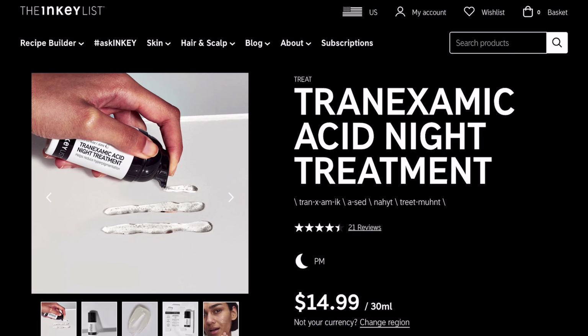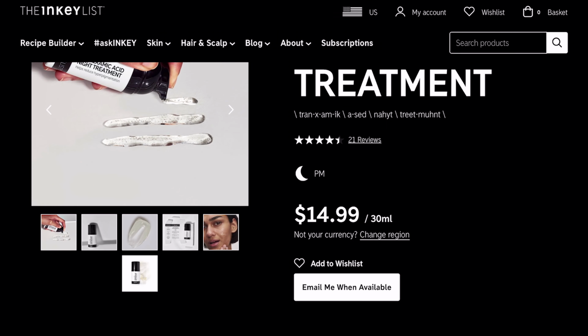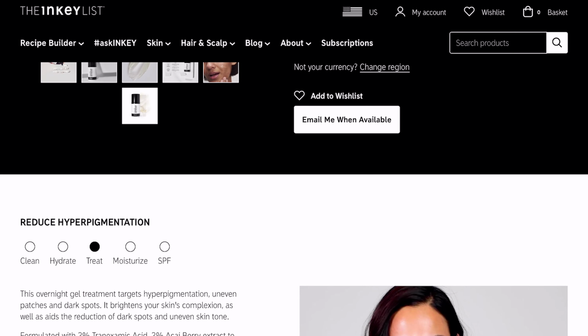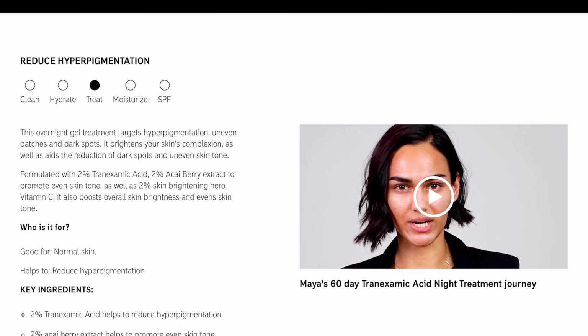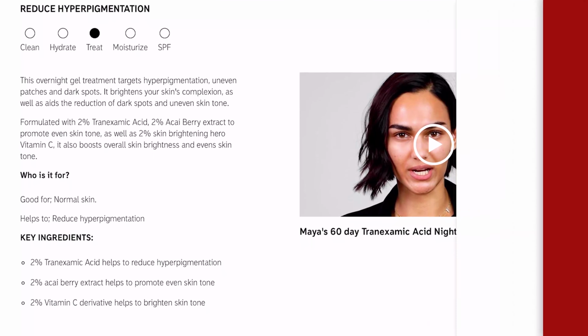This overnight gel treatment targets hyperpigmentation, uneven patches and dark spots. It brightens your skin's complexion as well as aids the reduction of dark spots and uneven skin tone. Formulated with 2% tranexamic acid, 2% acai berry extract to promote even skin tone, as well as 2% skin brightening hero vitamin C, it also boosts overall skin brightness and evens skin tone.